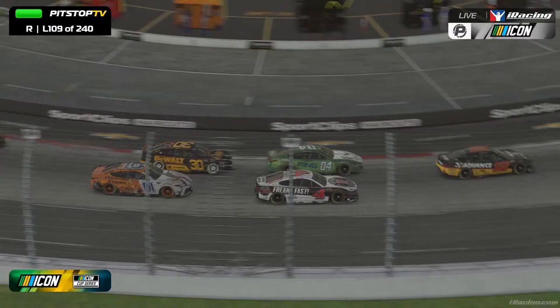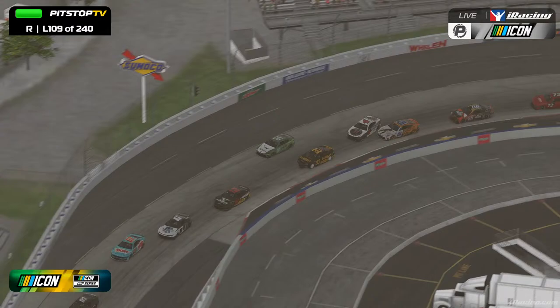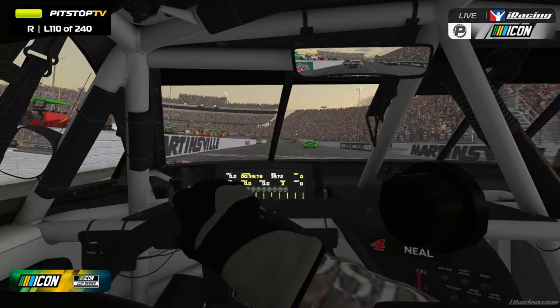Wrapping around turns one and two. Loria back in front of Finnegan. Purcell at the racetrack there. Patty's now to the inside. Here we go. Oh, and the other Purcell tags the four. He's going around in front of the field. Wow, and he gets absolutely clobbered by a teammate in the middle of the racetrack. It's junk.